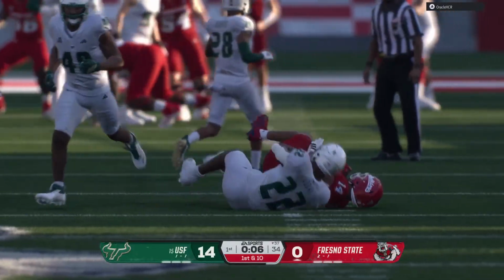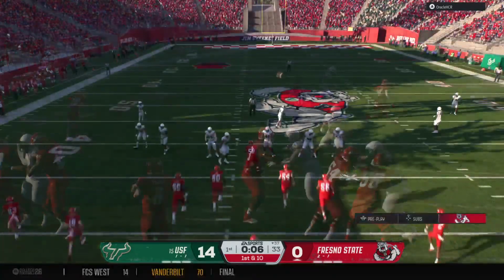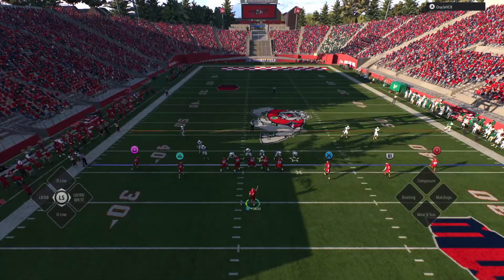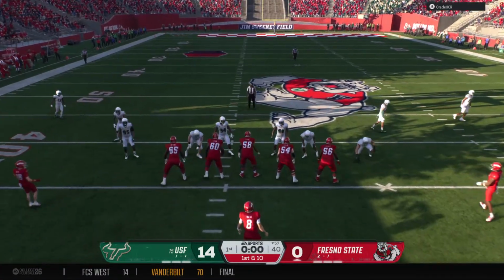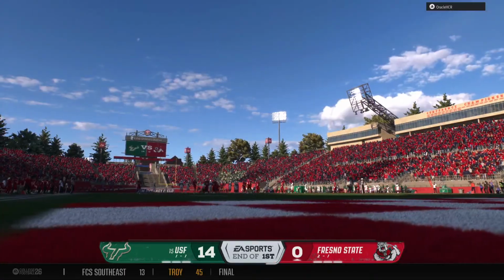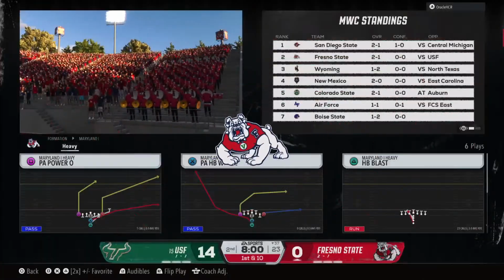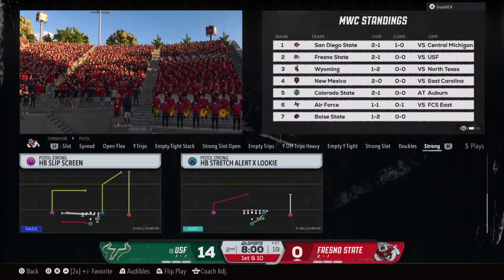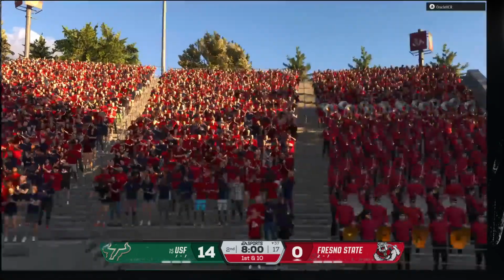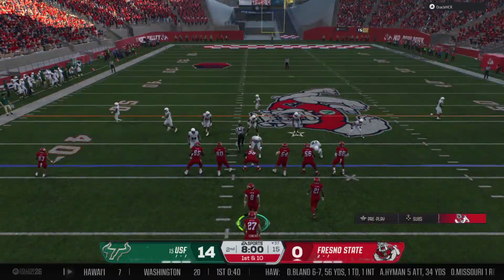We'll see if they have enough time to get another snap before the clock hits 0. Here we go. That's the end of the period, and USF is on top. They came out and jumped on them early in the first. Let's take a break and look at the first quarter stats. First play of the period, first down here.